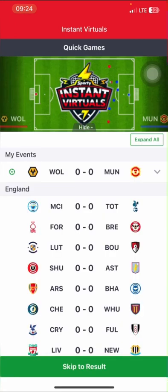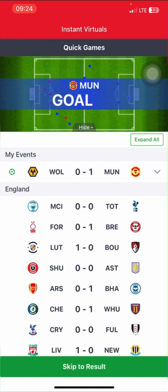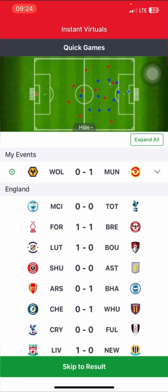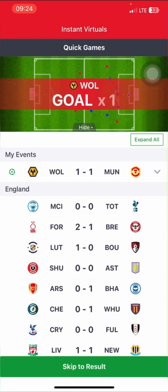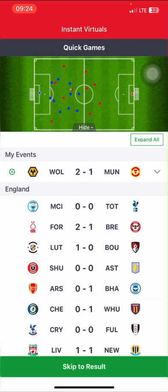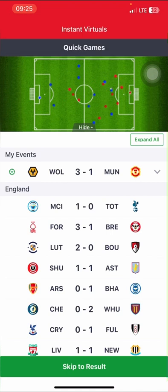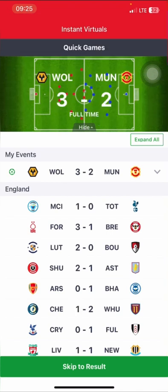Before I explain that, the first quick disclaimer: this video is for educational purposes only. I'm not in any way promoting gambling or a financial advisor. Always stake what you can afford to lose while using this trick, for it is an instant virtual trick and there is nothing 100% sure when it comes to tricks. So as you can see now, we just won this.